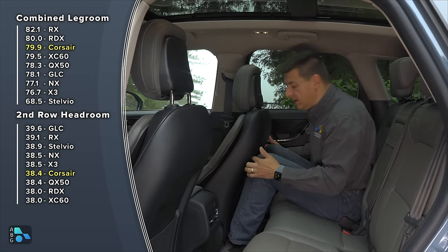The first thing here is a matter of personal opinion, but I like the fact that the Corsair marches to a different drummer. There are so many options in this segment that are trying to be the same sort of thing. The X5, the GLC, the Alfa Romeo Stelvio, etc. They're all going after a very similar mission when it comes to the driving dynamics, the suspension feel, etc. And even though there are some front-wheel drive options in this segment available as well, like the Corsair, they are generally tuned more towards the sporty side of things, including the Lexus NX and the Acura RDX, and I like the fact that the Lincoln went in a different direction.